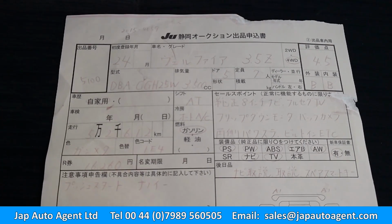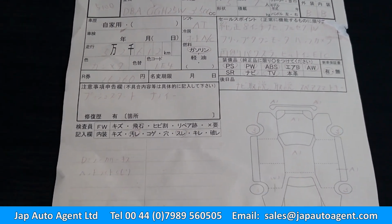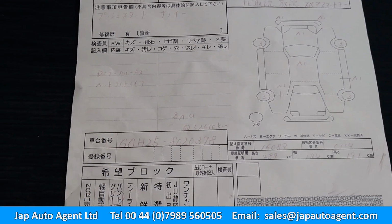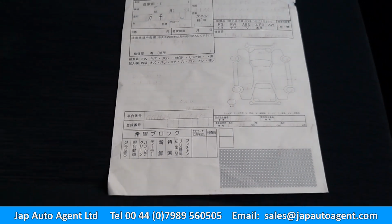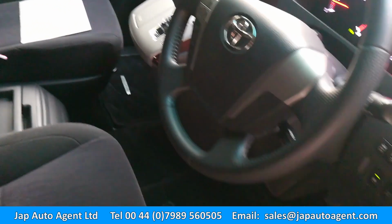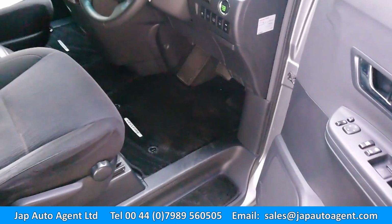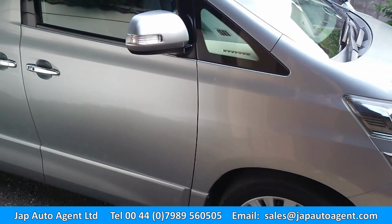There's the auction report and details that you can see. The car is a 2012 July register, and so basically, all the information's there. If you have any questions, make notes of the questions you want to ask, and get back to me, and I'll try my best to answer all your questions for you.